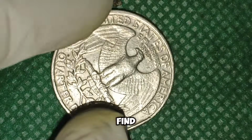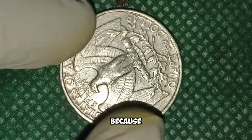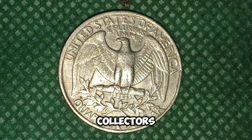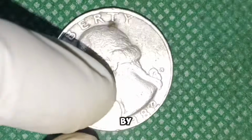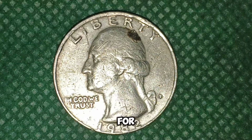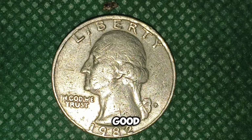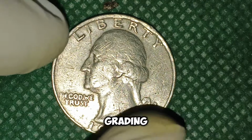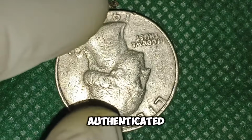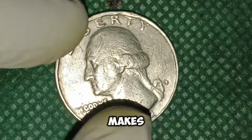If you find a coin that looks promising, handle it carefully. Don't clean it, because cleaning can scratch the surface and ruin the natural finish that collectors prize so highly. Hold it by the edges and store it in a soft holder or plastic coin flip. For any coin you suspect might be rare or valuable, it's always a good idea to send it to a professional grading company like PCGS or NGC. Once your coin is authenticated and graded, you'll have proof of its value and rarity, which makes it much easier to sell or insure.